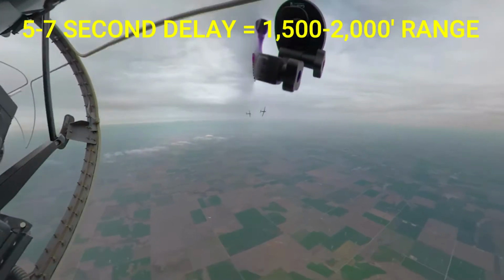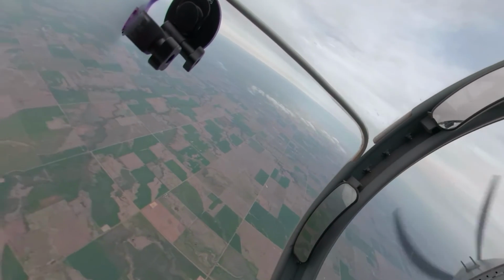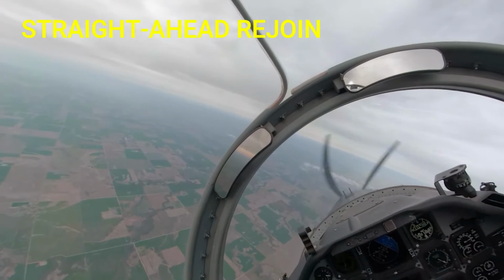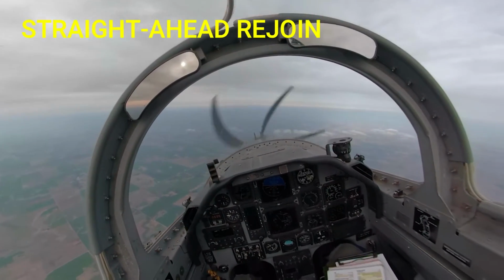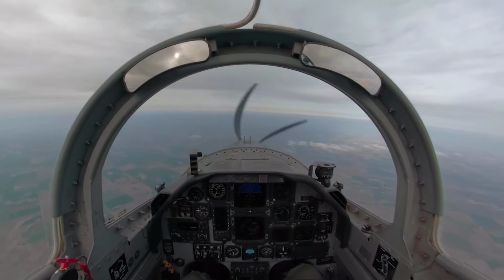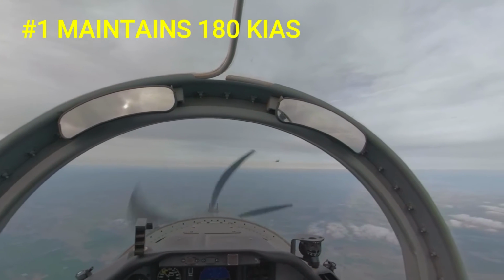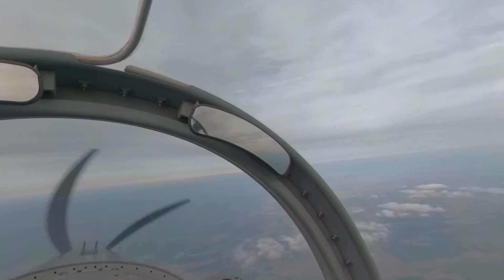Roll out behind and slightly below number 1. Place number 1 approximately 1 to 2 ship widths above the horizon. Rejoin when directed. Number 1 initiates a rejoin with a radio call or visual signal and may use slight climbs or descents during a rejoin when necessary for energy management or area orientation. All rejoins are to fingertip unless directed otherwise by number 1. Unless otherwise briefed, rejoin airspeed in the T6 is 180 knots indicated. Number 1 calls out current airspeed if it differs more than 10 knots from briefed or expected rejoin airspeed.